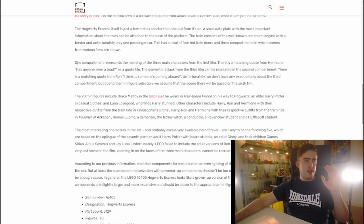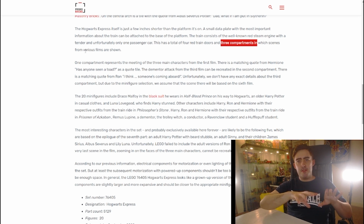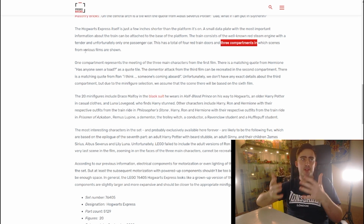So where are we? It has a total of four red train doors and 3 compartments in which scenes from various films are shown. So obviously in the passenger section, the passenger car, there is obviously a load of compartments, as you can see in the films, and in each compartment you've got different movie scenes from each film. So this set isn't based on one particular film, it's based on many.